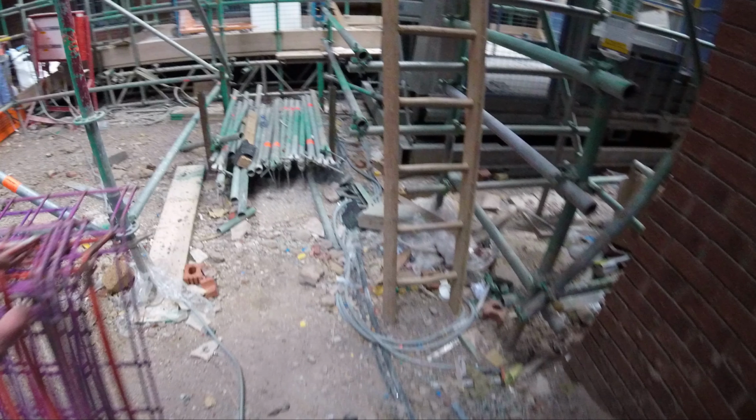At this point, I decided I didn't care about the security, so I kept on climbing and I decided to climb the biggest one. So yeah, let's do this.